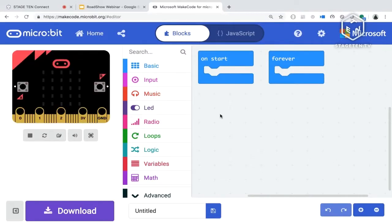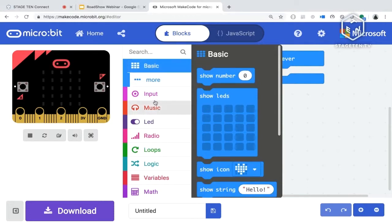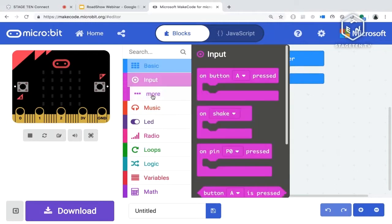And I have a couple of different areas on my screen. I have my programming area where I build my program in blocks. My drawers, which are different, all of my programming blocks are sorted by functionality. So the basics, my input blocks, so on and so forth. And then a simulator on the left-hand side.